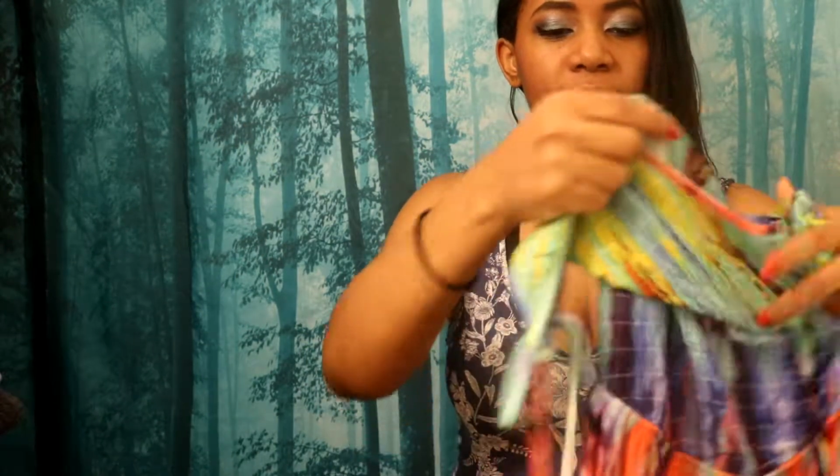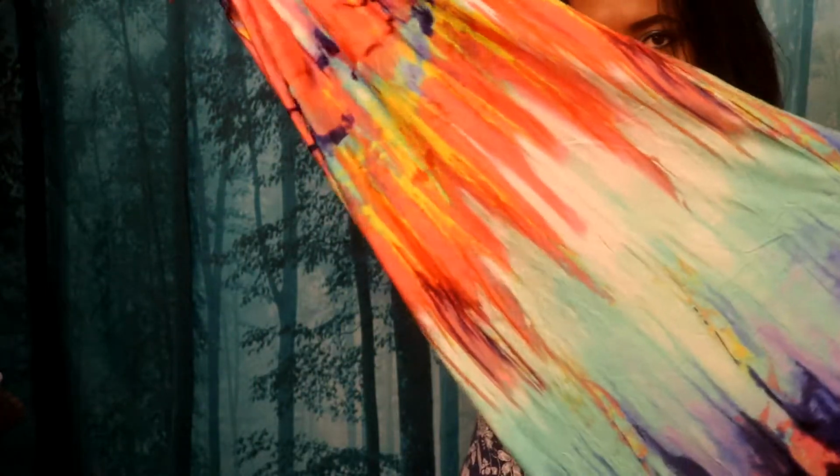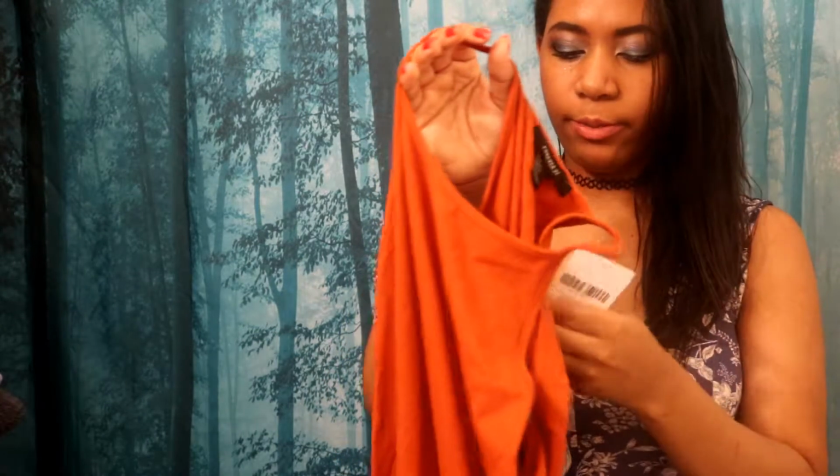And we'll have another dress, and it's tie-dye. So you can see it kind of starts right here, and it shows off a bit of back. Pretty long as well. We have another dress. This one is kind of like a burnt orange color. Like, well, it's rust.